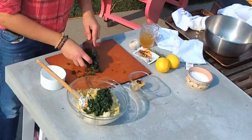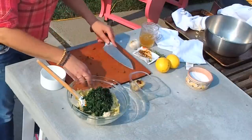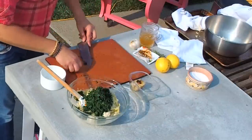And then the secret ingredient, which really isn't a secret, but I've got one on the grill as well.